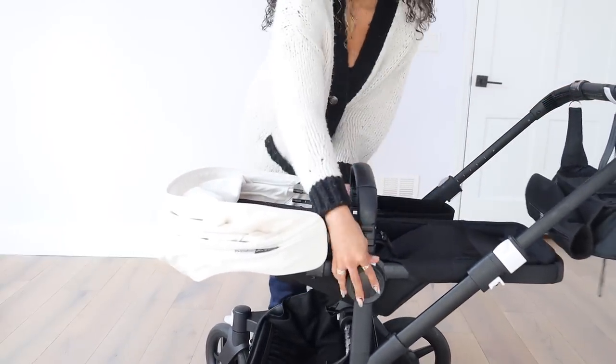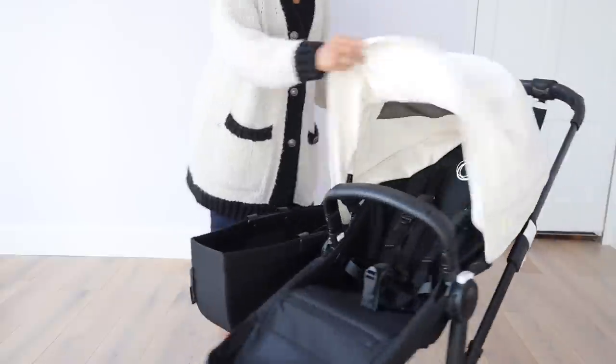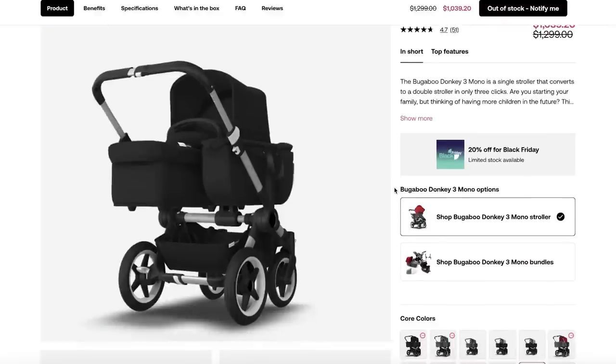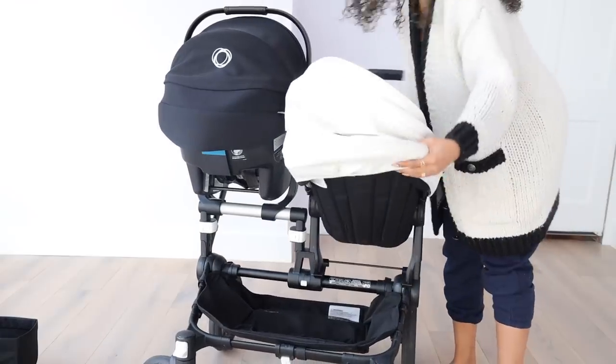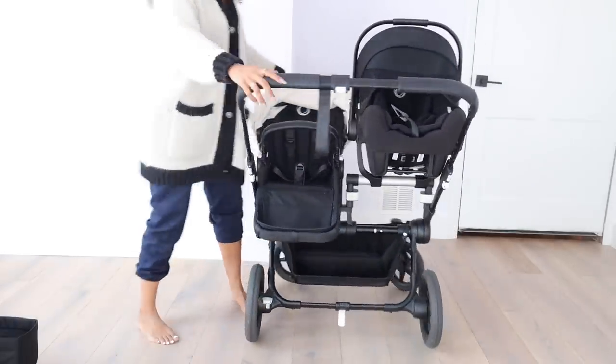And the Buckaboo Donkey 3 is just the one and only, it's all you need, and it's gonna grow with you. Even though it is a little bit of a splurge, you will never have to get another stroller. When you have a second kid, you won't have to get another stroller. You don't have to get another stroller when they're a toddler versus a baby, or when the car seat doesn't work anymore, or the weight limit for the car seat exceeds.